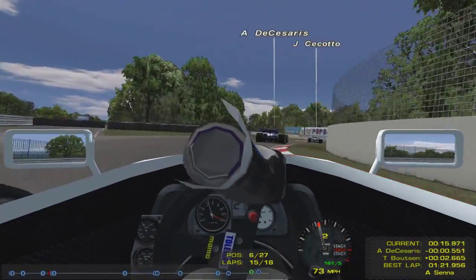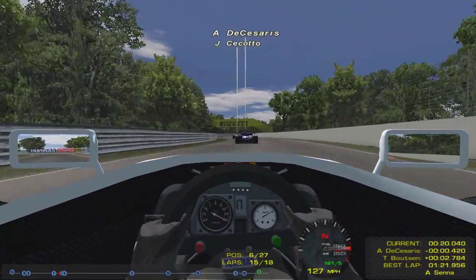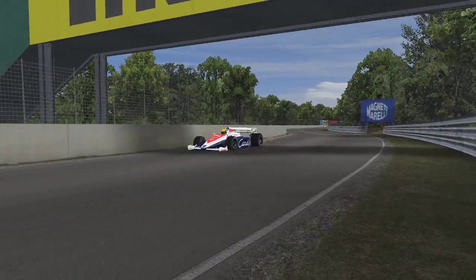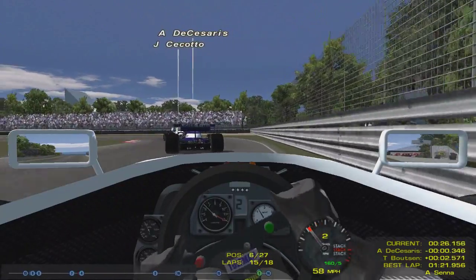But after a lap of pushing on these new soft tyres after the pit stop, I've caught up to the back of de Cesaris. I'm not sure what team he drives for. I believe it's Ligier in 1984. He drove for a lot of teams in his career. But you can see I'm right on the back of his gearbox.